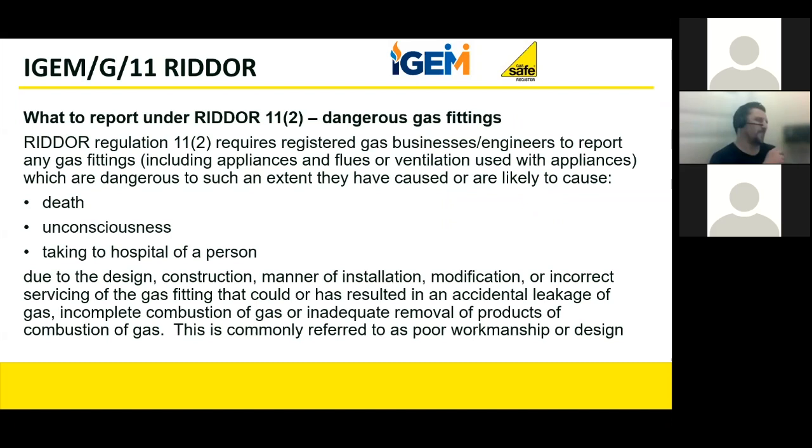And that's due to the design, construction, manner of installation, modification, or incorrect servicing of the gas fitting that could or has resulted in accidental leakage of gas, incomplete combustion of gas, or inadequate removal of products of combustion of gas. That's what we commonly refer to as poor workmanship or design. Now, this isn't the actual wording of the regulations. The regulations bullet the accidental leakage of gas, incomplete combustion of gas, and inadequate removal of combustion products.